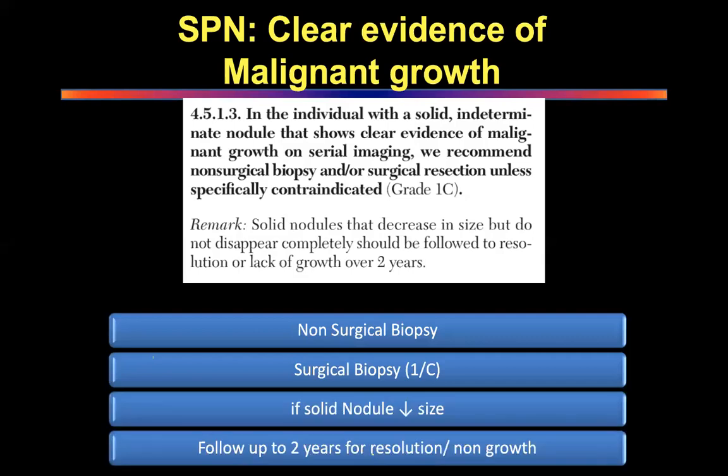If a solid nodule decreases in size, then you go back to the serial CT, and for 2 years. So if it increases in size, you must biopsy. If the nodule decreases in size, don't just say that this is not cancer, but still follow up the patient for 2 years to make sure that the resolution is actually happening and it is not an error of reading of the CT. That's why they say you must follow these patients up for 2 years, because sometimes a 2 millimeter decrease in size may not be adequately represented on the CT. And if you don't follow it up, the next CT may change it into 6 centimeters. So you've got to be careful about that.